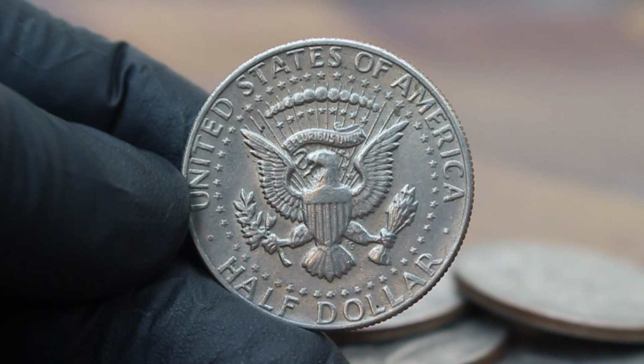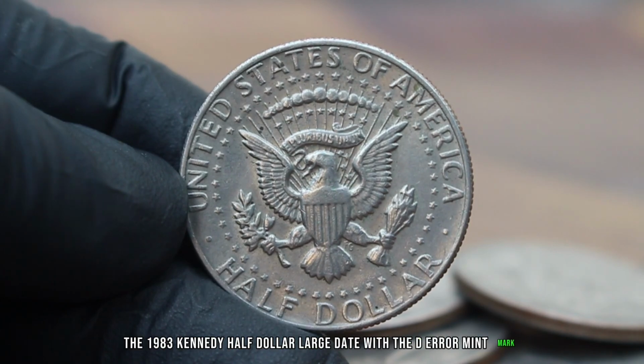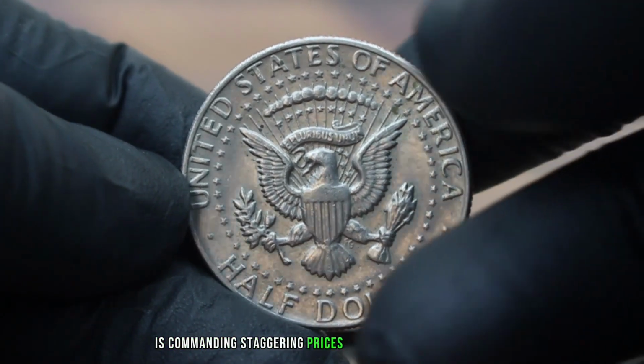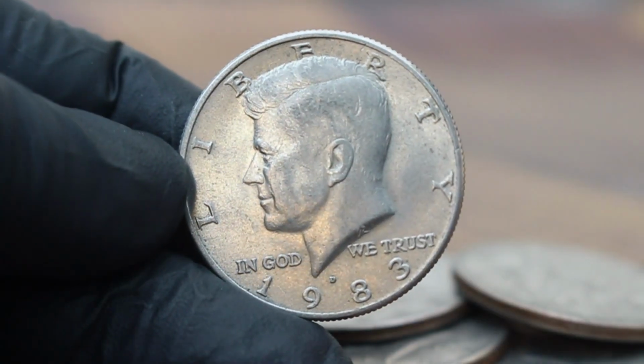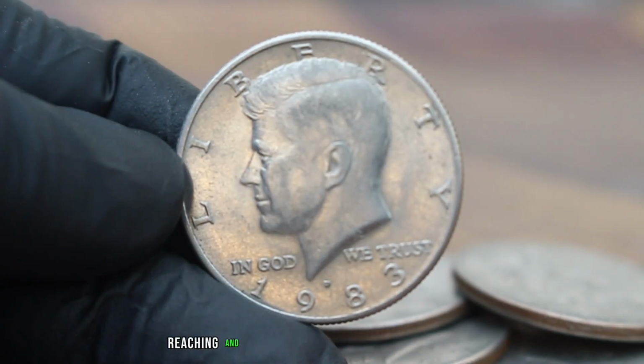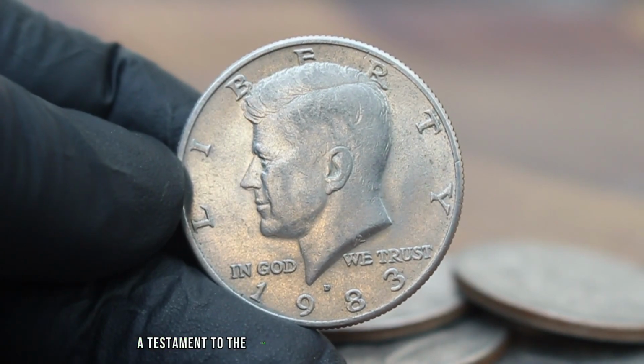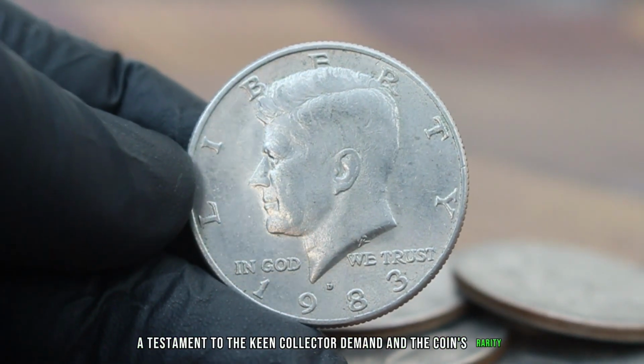When it comes to market value, the 1983 Kennedy half-dollar large date with the D error mint mark is commanding staggering prices in today's auction world. Recent sales have seen these coins in circulated fine condition reaching and even exceeding the $300,000 mark, a testament to the keen collector demand and the coin's rarity.